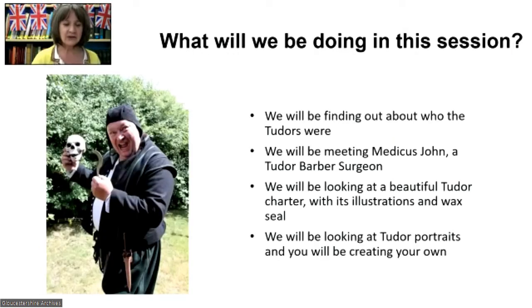So what are we going to be doing? We're going to be finding out a little bit about who the Tudors were. Now, most children learn about the Tudors in school, so we're going to be finding out what you already know and perhaps giving you a little bit more knowledge. We're going to be meeting a very special person. We've got a special guest today.